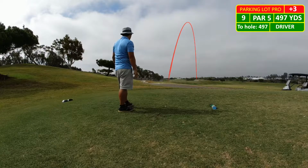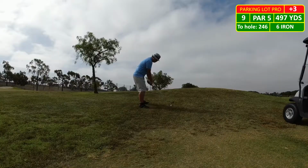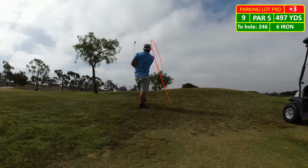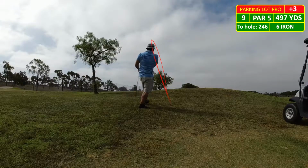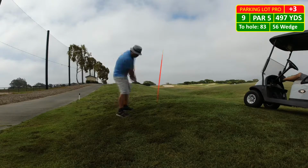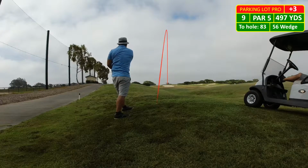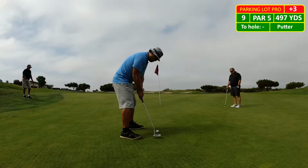I had about 245 left. Wanted to leave myself at like an 80-yarder, so I pulled out my 6-iron, tucked this one a little left. So you can see my kind of outside in, tucked straight pull to the left side of the rough. Had about 83 yards left. Took out my 56-degree wedge. Hit this one well. So green in regulation, and then 2 putt for a par.